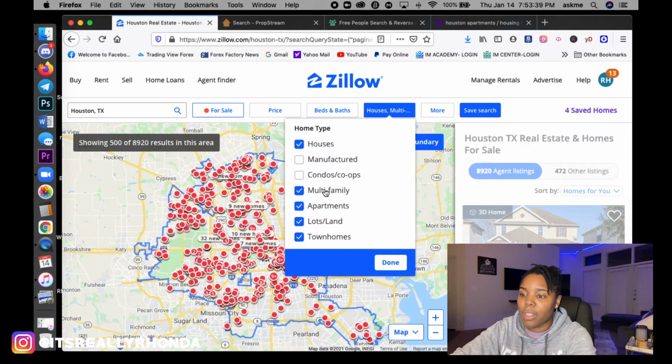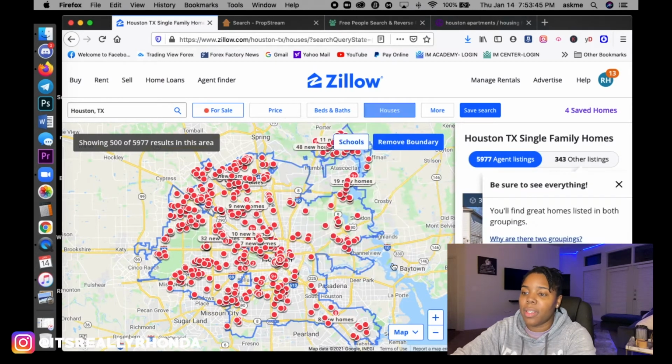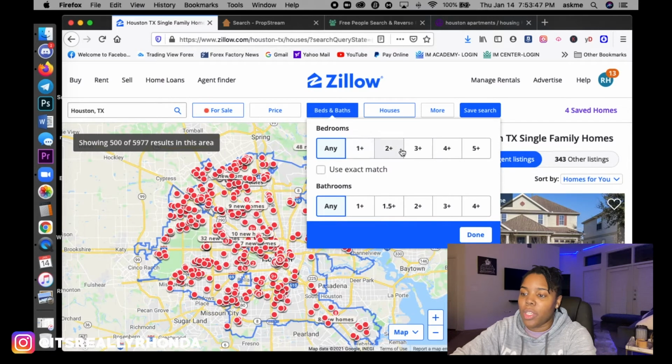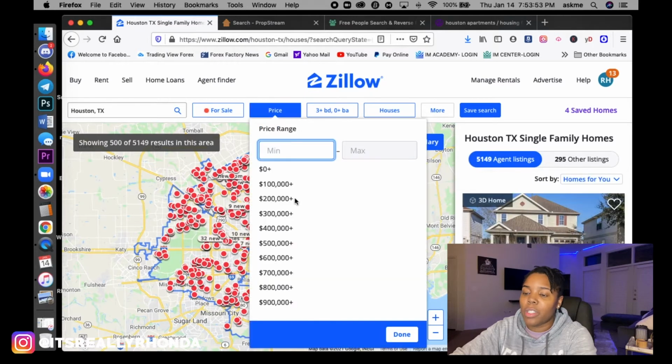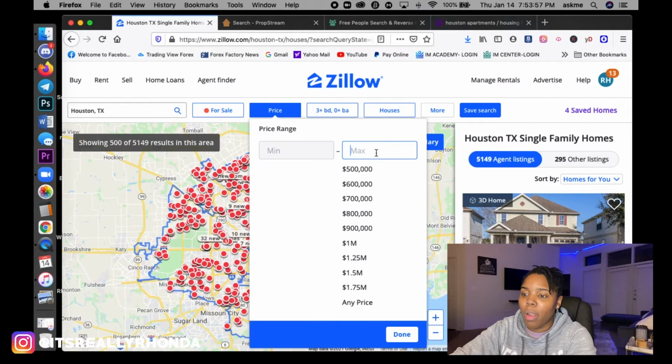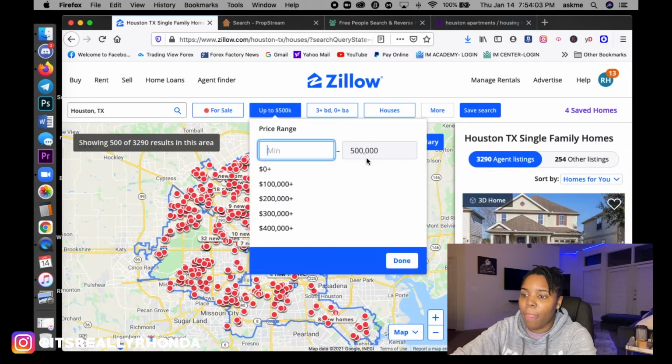I just want houses, no condos, no multifamily, no apartments, no lands, no lots. You can sell everything here, but today I just want to make this easy. I want houses. I'm going to choose 3 bedrooms and up, any bathrooms. None of this matters as long as we find a price. Let's look for things that are between 0 and the max of, let's go 500,000, okay?